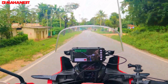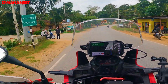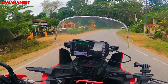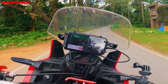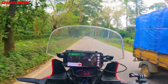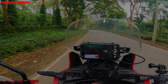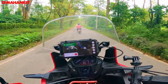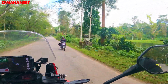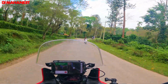It says I have to take a left here. Similar ETAs straight also. That looked like a small road. So let's take the straight road. One more nice water body. Looks more like a rainwater harvesting place.